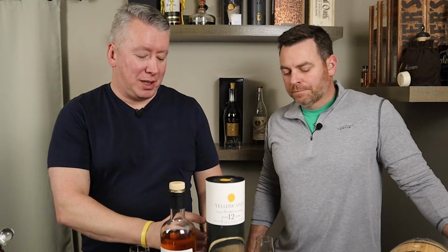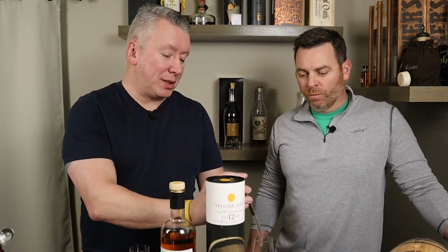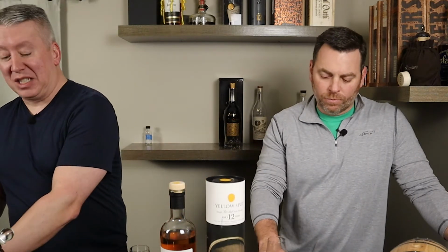You ready? Water it up. This will be interesting. I don't know which way this is going to go. It's got enough proof that it should hold its own. But I just don't know what flavor profile is going to come up or get muted out, because there's a pretty solid oil note.